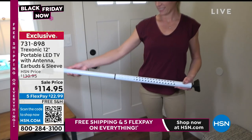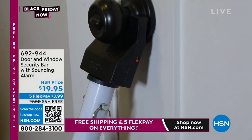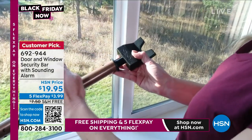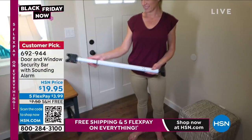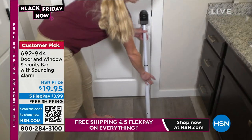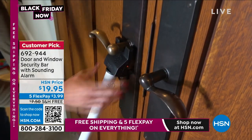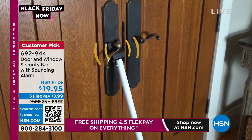When we talk about this bar, first and foremost, it's a door and window security bar. But what's unique about it today, and why it absolutely screamed, not only is it a customer pick, and you can go and read the reviews, it now has a built-in alarm. Yes, you can put it in a sliding glass door. You can completely adjust the height. The U reaches right underneath any handle, and when anybody jiggles a handle on the other side, you hear this loud, like a 50 decibel alarm going off.